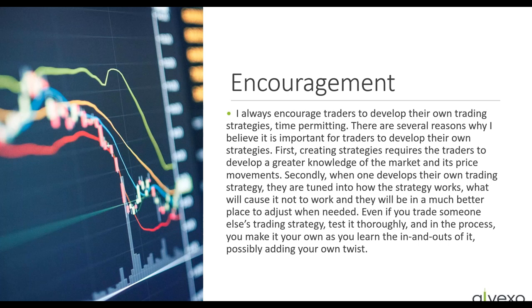Secondly, when one develops their own trading strategy, they are tuned into how that strategy works. Because you see, I've been trading a very long time, and I have many, many different strategies that I use, depending on the market situation, depending on the asset, depending on what I see in my charts. I only trade six assets. I trade the euro and the major crosses. That's it. I don't think that anybody can follow more than six or seven assets at a time.